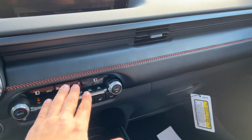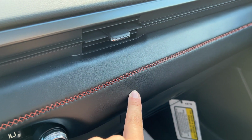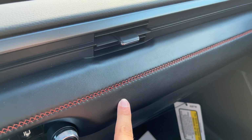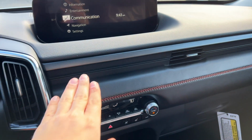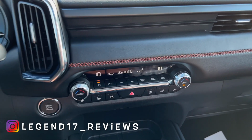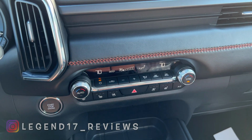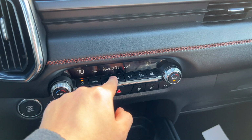Anyways, I really like the stitching. This is very, very soft. If you guys look at my finger, this is extremely soft. Here is the air vent, and this is finished in gray. Air vents look good. And down here, normal Mazda climates. And here is the off, on, fan speed, modes.